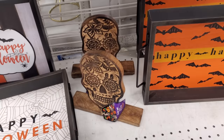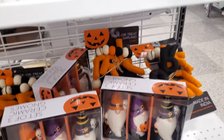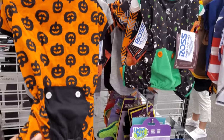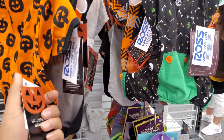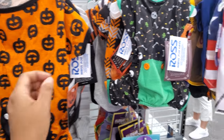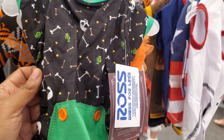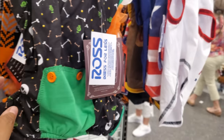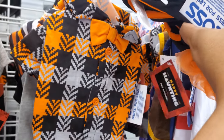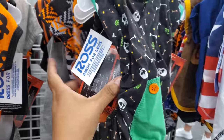And I believe, let me scope real quick. This is everything. Yeah, I don't see anything else over here. So just a few doggy stuff. Let's see. By Halloween Apparel, $6. You have a skull candy and bones. And like a tutu type. Oh, that one has a little bow tie on it.